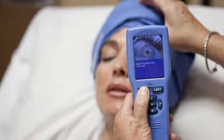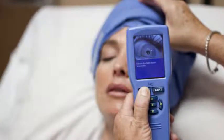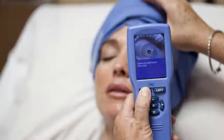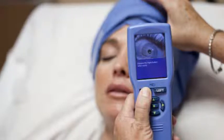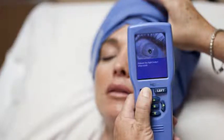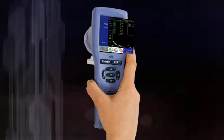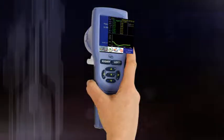If the pupillary examination is important enough to be included in the protocol for the treatment of severe traumatic brain injury and in the evaluation of patients with suspected stroke or neurologic insult, then it is important enough to use an instrument that enhances the ability to obtain an objective evaluation.